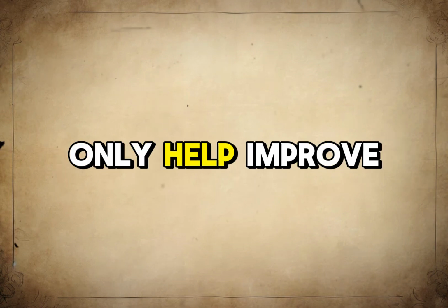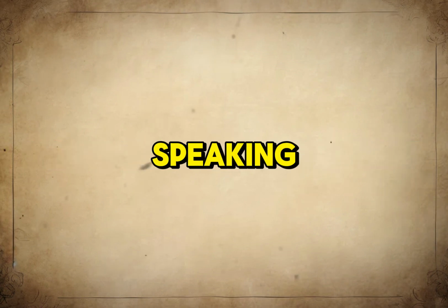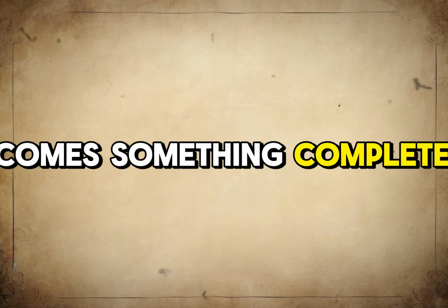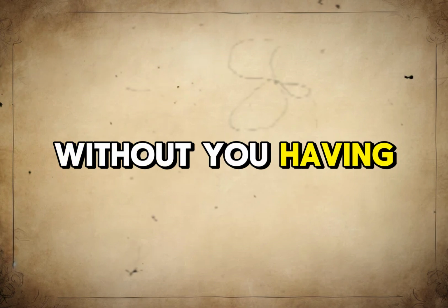This will not only help improve your vocabulary, but it will also make you feel more comfortable and confident when speaking. And over time, you will realize that constant practice becomes something completely automatic. It will be like breathing. The English will be there, naturally, without you having to force it.